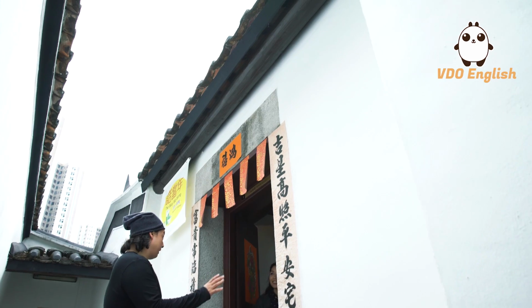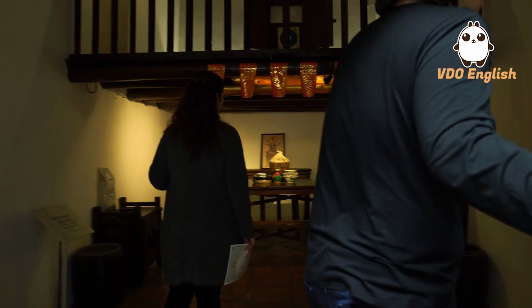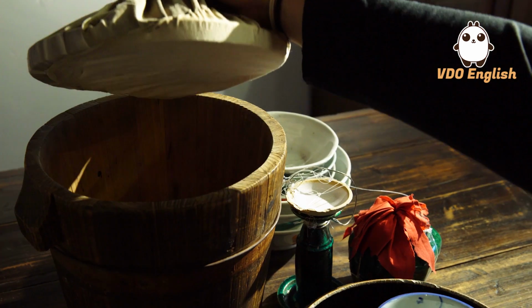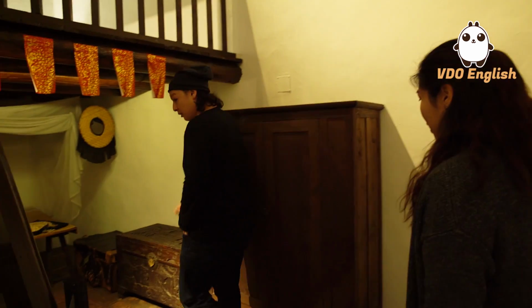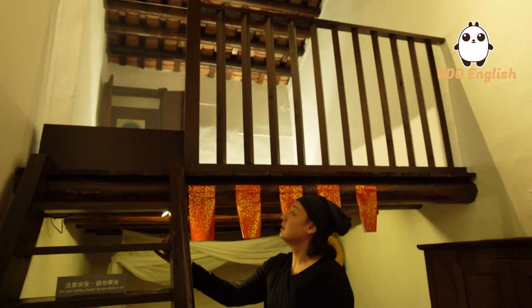So this is one of the period houses? Yes. It is a sitting room. Villagers will have dinner and meals here. So this is the living room. Bedrooms? Yes. The wooden stairs go up to the loft.